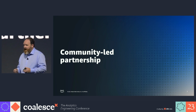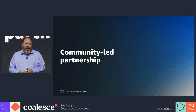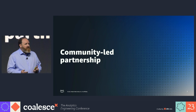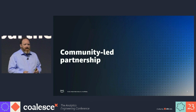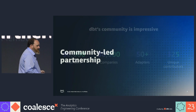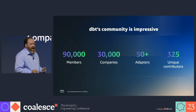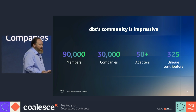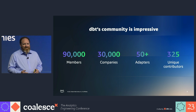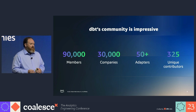So I work on open source strategy for Amazon. And part of my job involves measuring risk, measuring open source health and vitality, and I've got a data engineering team that helps me do that. And so we looked, and we also worked with DBT Labs in looking at the health and the vibrancy of the DBT community. And these numbers are staggering. There are 90,000 community members.